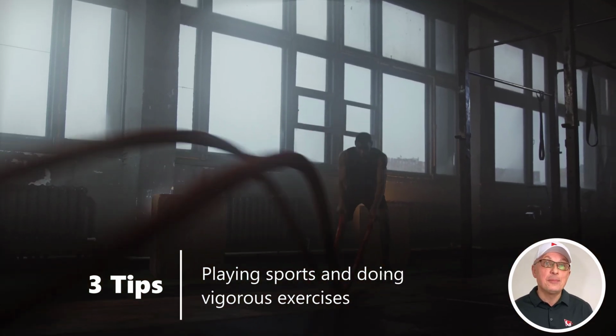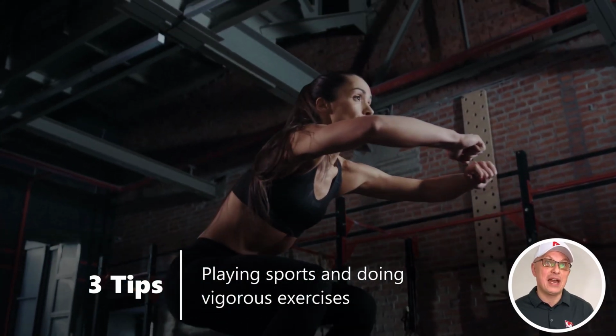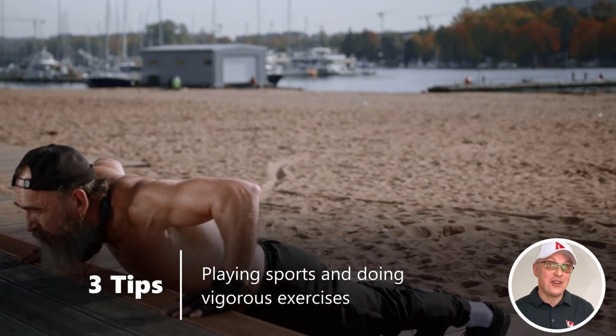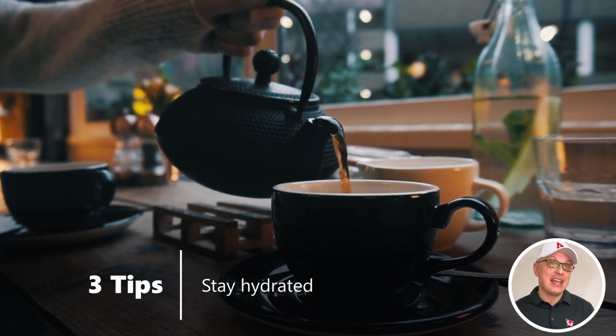I think this helps me to increase oxygen levels in the blood as well as to keep your brain more active. After a certain age, staying active helps you to increase your reactions as well as IQ. And last but not least, I like to stay hydrated.